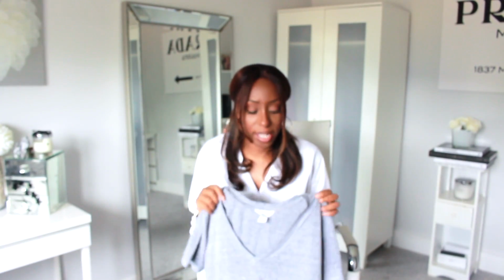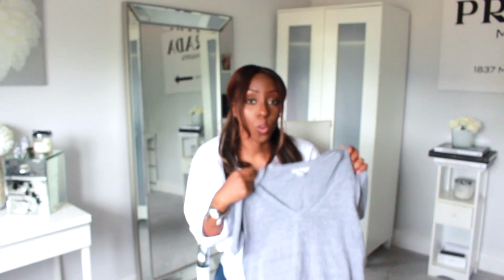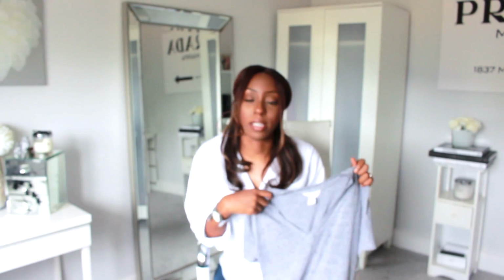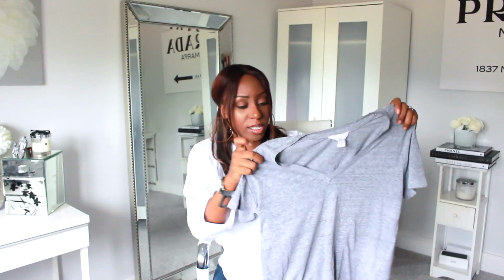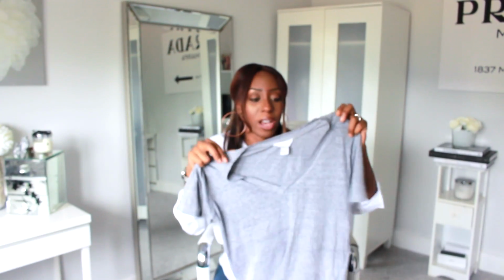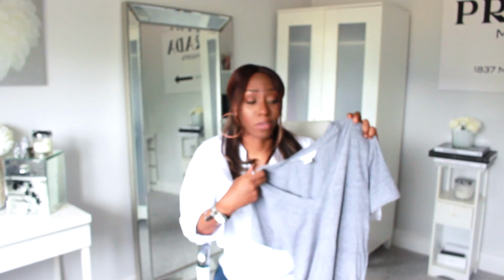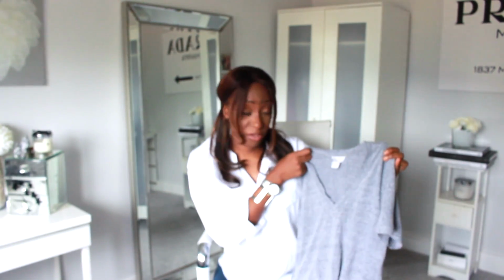Another item that I think is a classic as far as tops go is a good V-neck tee. Now I would get these in white, black and grey just because I'm basic like that, but I thought I'd give you guys this grey one just as an example. So this one's actually from Forever 21. I believe I have one from Zara as well, but Forever 21 is really good for these because they've got the right style and, you know, they're really cheap as well.